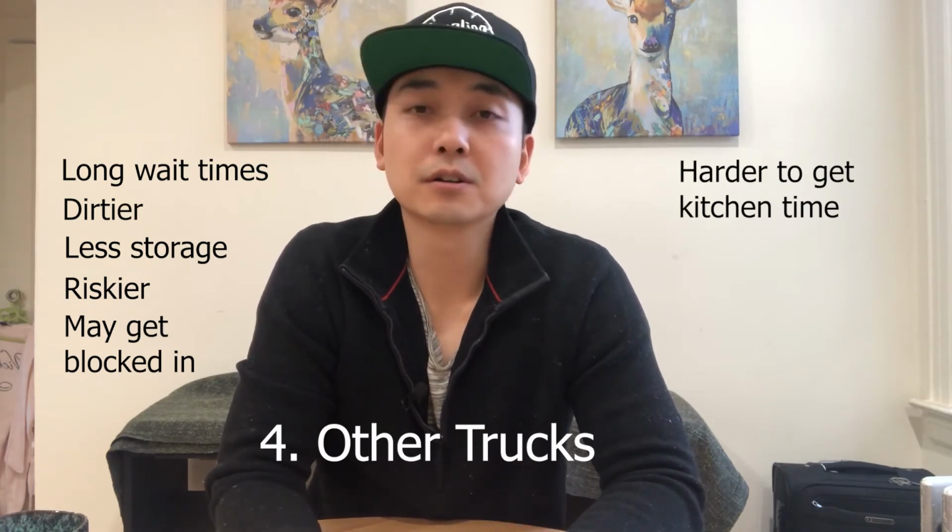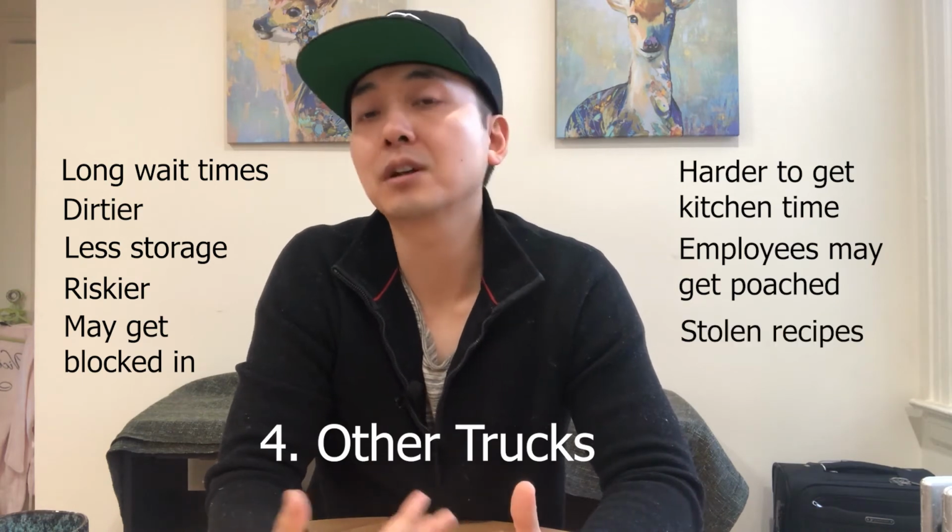There's a higher chance that other truck owners will try to poach your employees. If they see you're successful, they may try to steal your recipes as well.